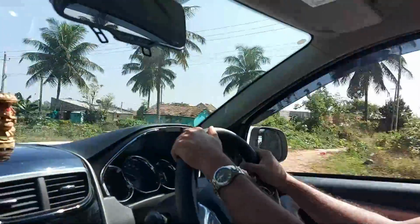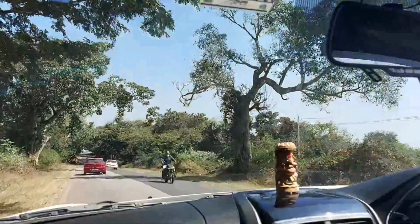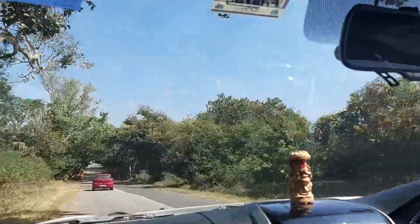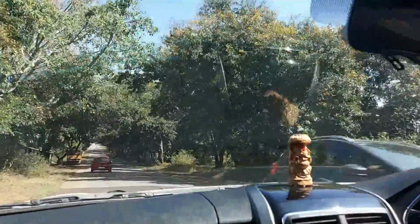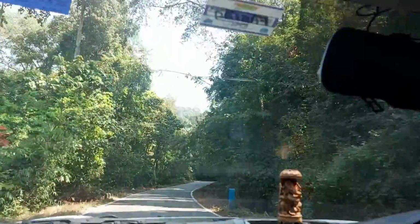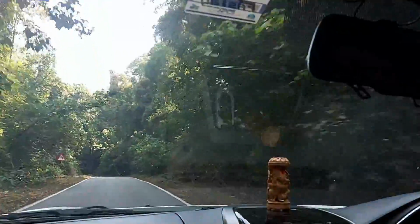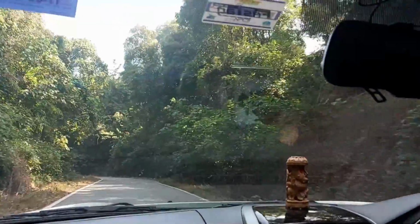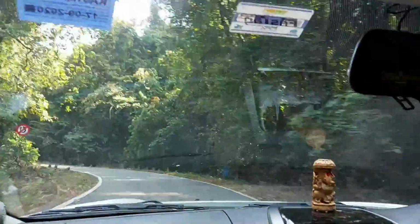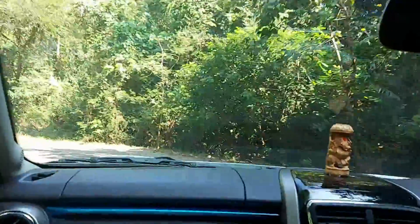I'm here to review my new acquisition, which is the Renault Duster CVT petrol. The reviewers online have got it spot on for most of the factors, and I'm here only to give you a finer point review of some of the things that I found interesting that drivers should know while handling this vehicle.